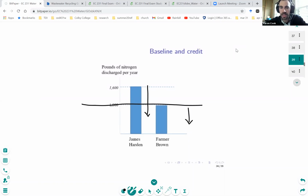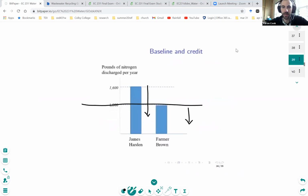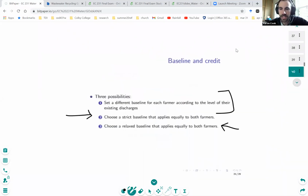That's option two. Option three is that you choose a relaxed baseline for both farmers, so that their baseline is at a high level. Say their baseline would be at James Harden's level, where once you get below James Harden's level, then all of a sudden you're able to generate credits and sell your credits and get some money for your conservation efforts. Now, I don't think I'm going to get to the entire discussion of this today, but there are problems with all three. So let's consider the first option.